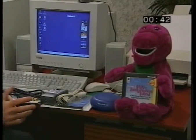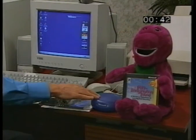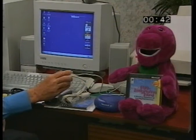If you have one of the optional interactive toys for the PC, like Barney here, then plug in the batteries, connect the transmitter unit to the PC's joystick port and run the software on the supplied CD to control the toy. Now, the cable is split so that you can still plug in a joystick as well.